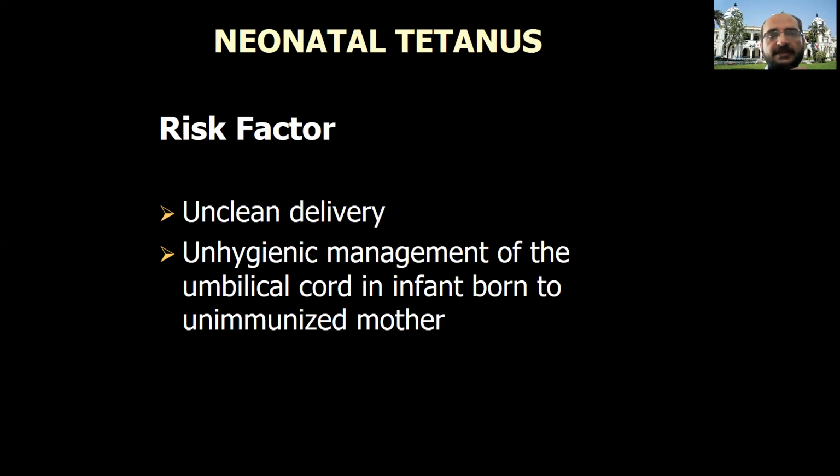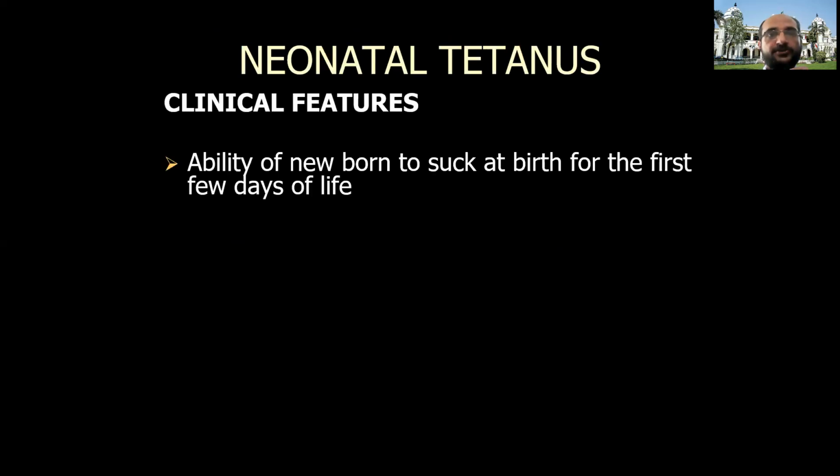As far as neonatal tetanus is concerned, the biggest risk factors are unclean delivery and unhygienic management of the umbilical cord in an infant born to an unimmunized mother. These are completely preventable. The mother needs to be immunized for tetanus in pregnancy. The baby needs to be born in a clean environment. Hygienic measures should be taken to cut the umbilical cord, so that we can prevent this catastrophic illness in neonates.